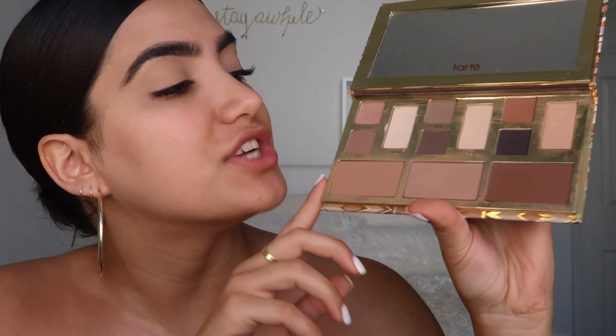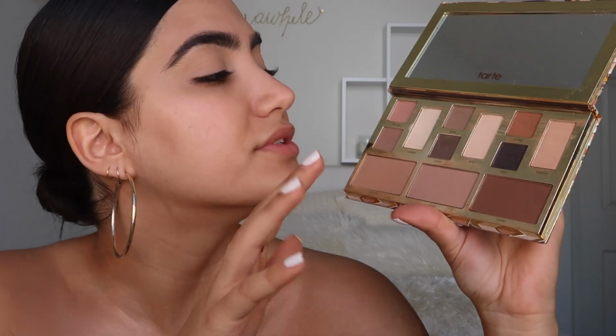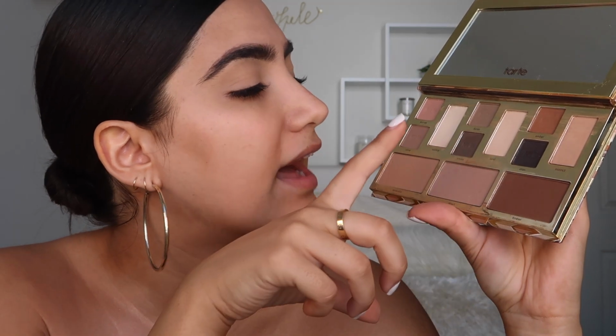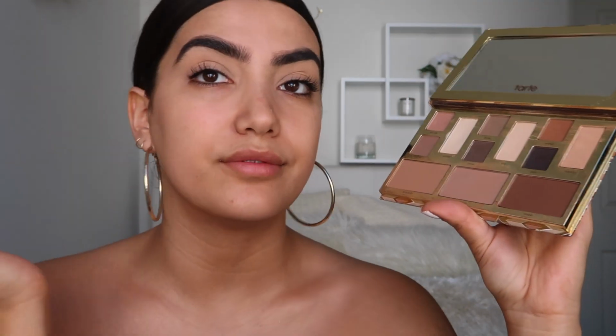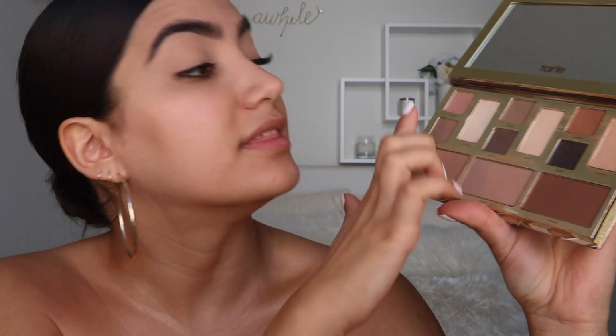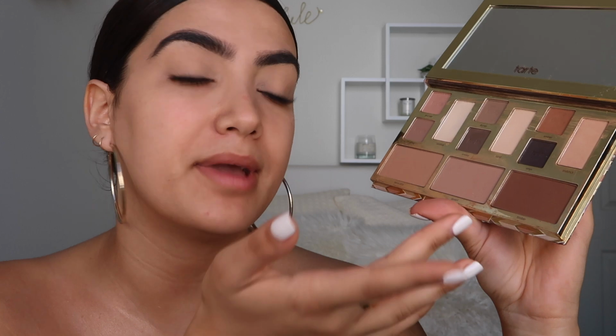So the star of today's look is this Tarte Clay Play palette, and I love this palette so much because you can do so many things with it. You can do more of a natural look, which is what I use all the time, with the lighter tone colors. I usually stay away from the blacks and the darker browns, with the exception of today, because today's look is going to be more smoky. It also comes with contour shades, which I use all the time. I love the pigment and the way it blends, so let's get started.